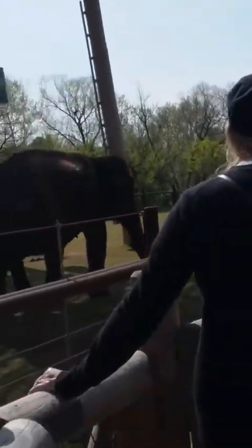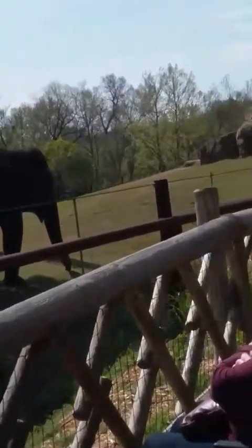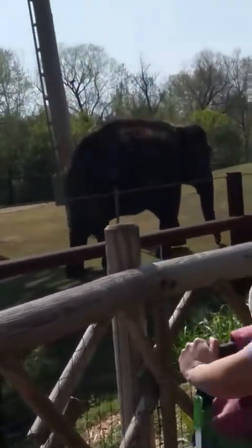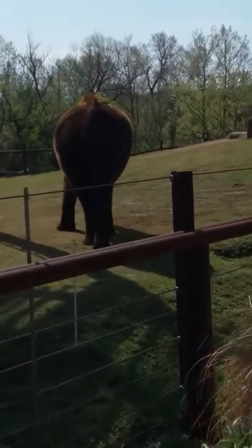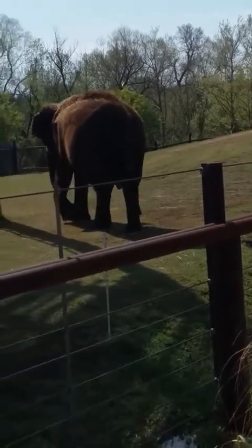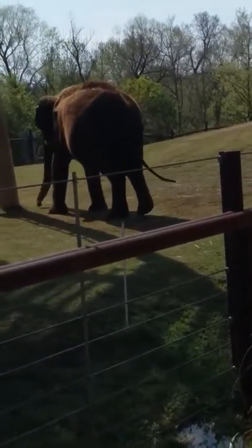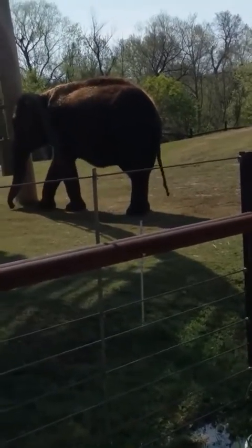I think the elephants are the most... I know we like the elephants and the eagles and the bears. And I will tell you that the elephants, the bears, the eagles and the sea lions are the most popular attractions at the zoo.